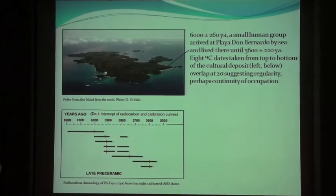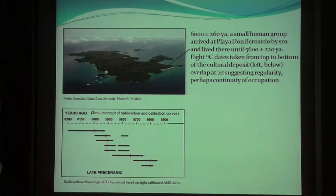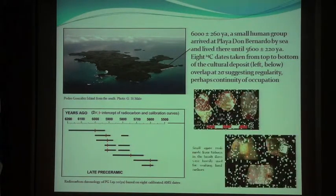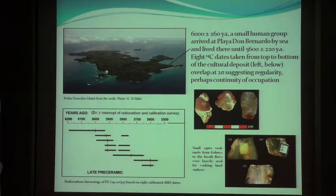Stuart's showing us the source of the agate, which was used to produce 80% of the thousands and thousands of stone tools that were found in these pre-ceramic sites we tested.